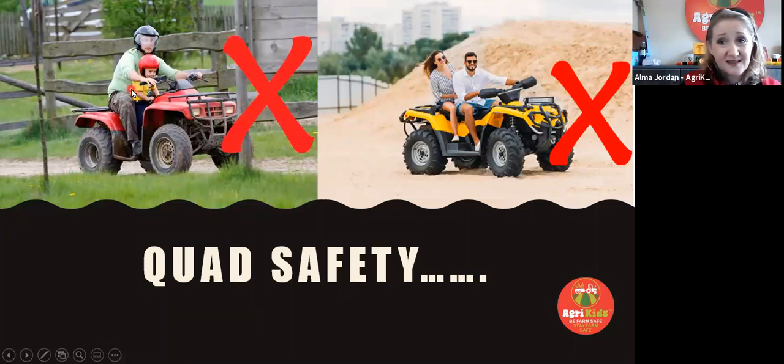They don't look 16 either, so they look too young. So no passengers, but they do have helmets on, okay? Over here, passenger, and look, no helmets. Really, really important. The helmet is so important, guys. I can't even tell you how important it is.